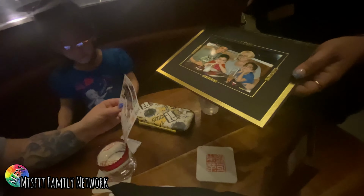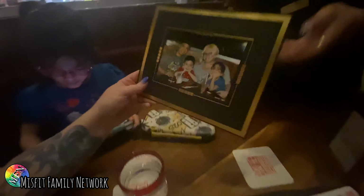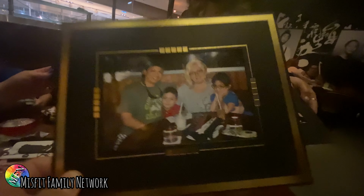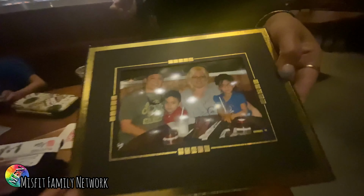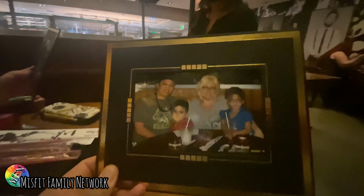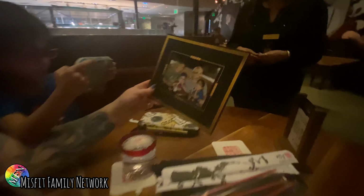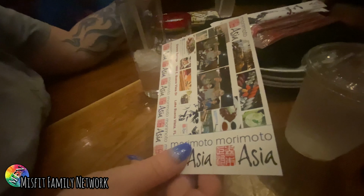Say that again. A print, 2 for 30 or 1 for 20? Wow. Look at that. Is this the same one? Oh, it's different? Wow, let me see this. I don't know, Dad. I guess it's up to you. Is this for the keychain? Yeah, the keychain is free. It's an actual keychain? Yeah, the keychain's right here.